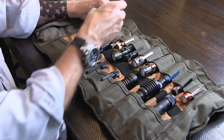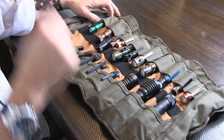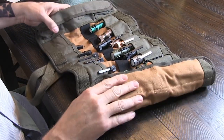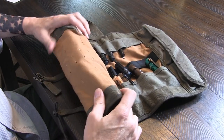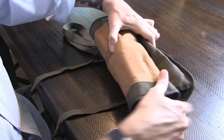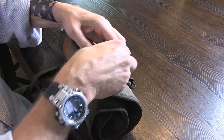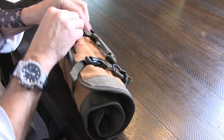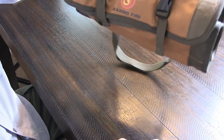So this is how I used my Armadillo rolling pouch. And it's cool. You just roll it back up. And there it is. All my Olights.